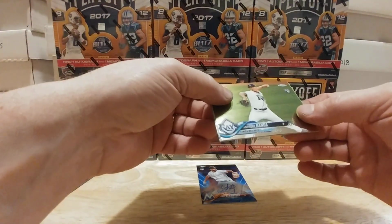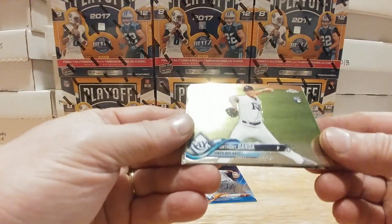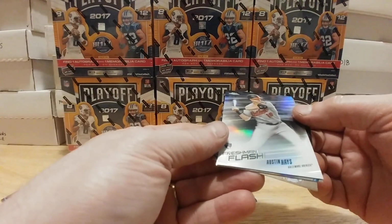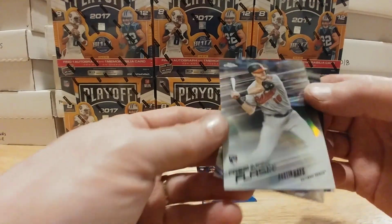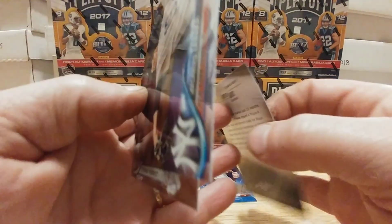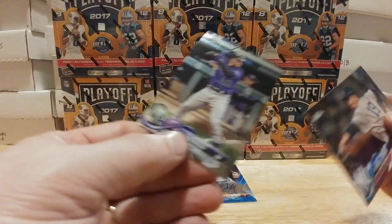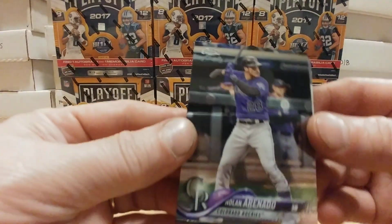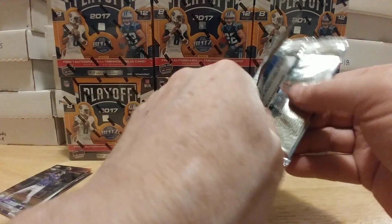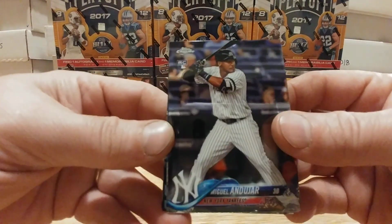My Indians keep winning, and that is awesome. Just got home today. They had an early game and won today. Banda. Rookie card right there. And we got this Austin Hayes freshman flash. Man, that's a good looking card right there. Nice. Tanaka. And an Arenado. And Andujar rookie card.